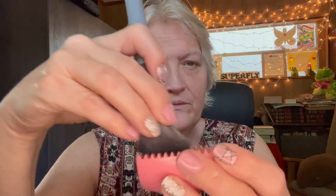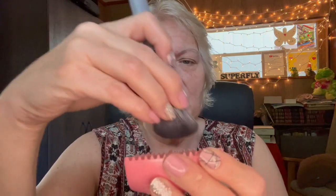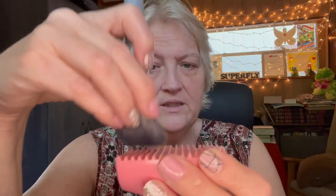So this is really nice. I like it. And I'm not going to add any blush because I don't think that you need it, because this really gives that glow. You are glowing. You were really glowing before I started, but just brush this off gently, just ever so gently.